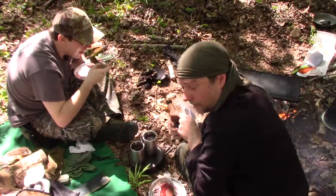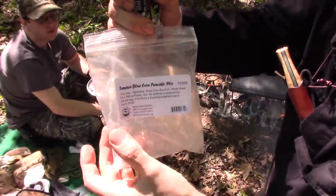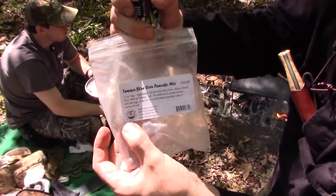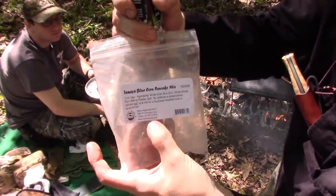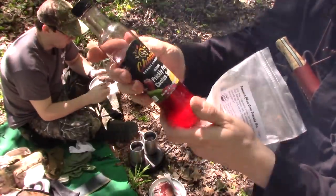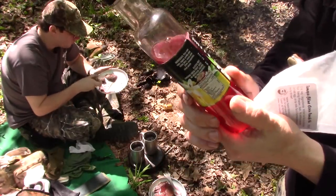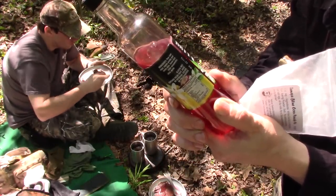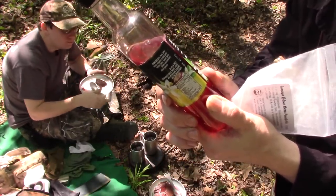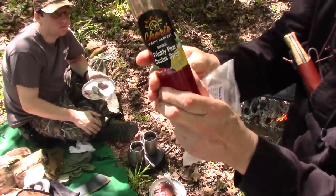I'm going to show you these again real quick. Tamaya Blue Corn Pancake Mix, Native Seeds Search, NativeSeeds.org. And then this is Cheri's Desert Harvest Natural Prickly Pear Syrup. It says on the back, CherisDesertHarvest.com, made in the U.S.A. Sustainably grown and produced in the U.S.A.